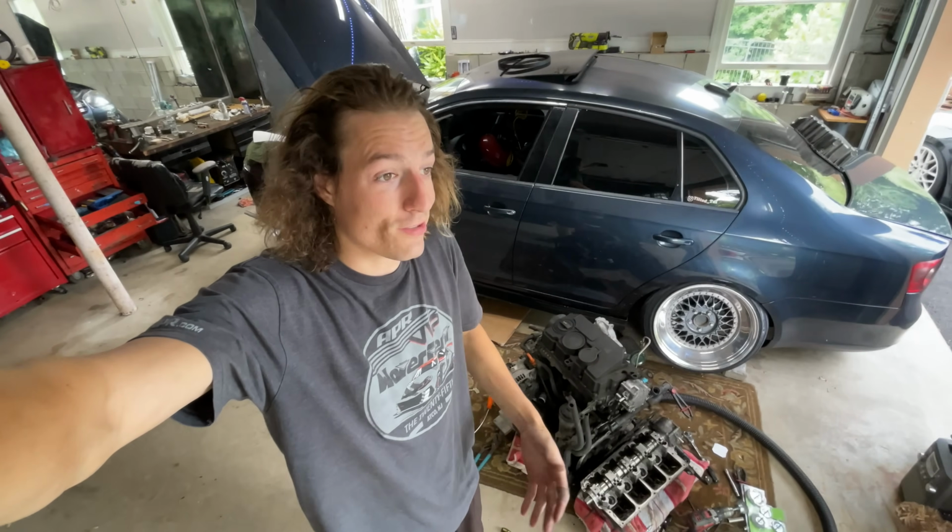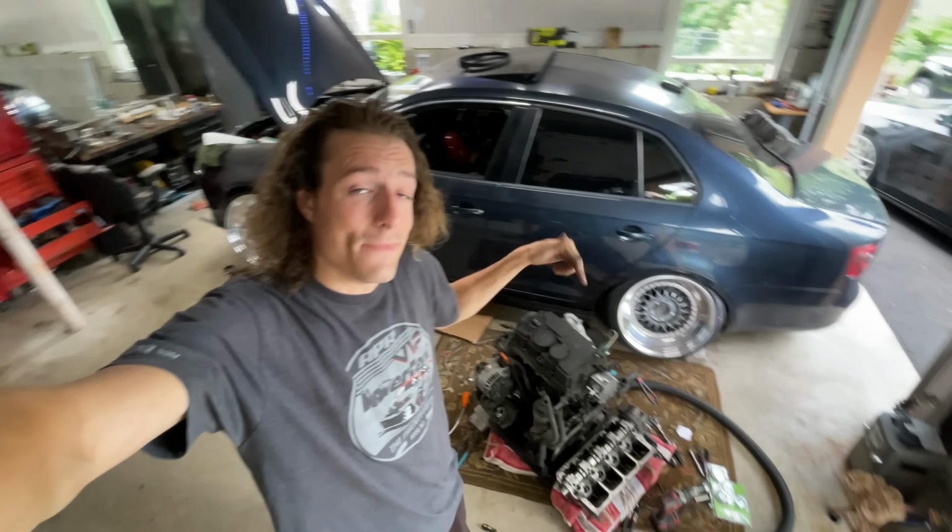I was like, you know what? I can use a long block. I could build a long block. So cat's out of the bag. I'm taking the head off this and I'm putting it on that, and then I'm building the bottom end.